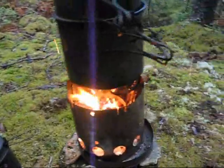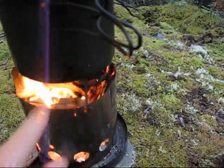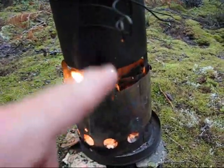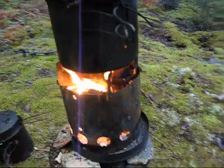Nice thing about the Littlbug Jr. is that it's got a lot of space where you can feed sticks in. There's space all around, and that's because the pot supports push the pot up from the rim.